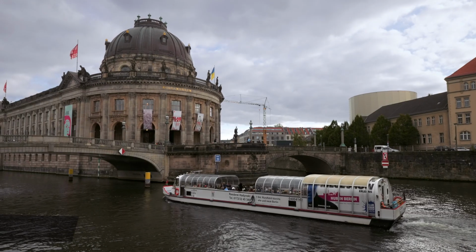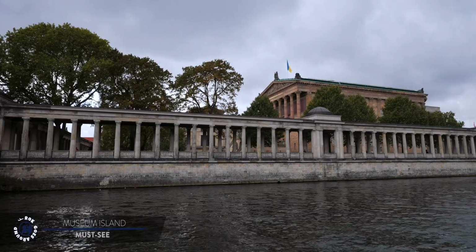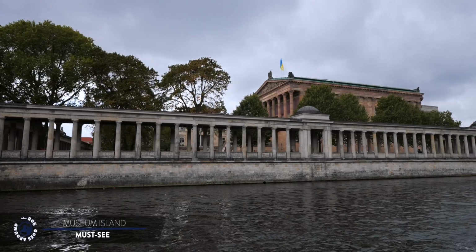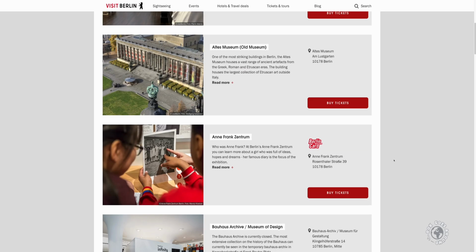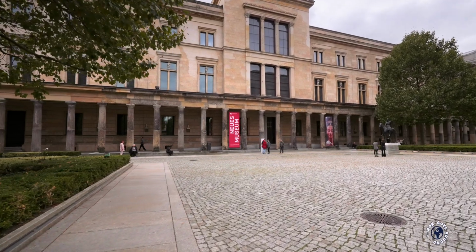Another must-see is a stunning river island home to 5 world-class museums. Consider the Museum Pass card for free entry to these landmarks and many other museums in Berlin. Valid for 3 days, it saves you both time and money.